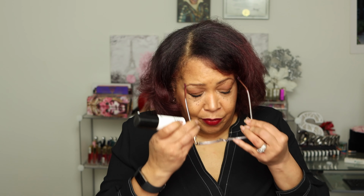One of my favorite primers that I use on mature skin, and I use this also on my clients, is by Dermablend. It is the 3-in-1 multitasking primer. And this one also says, where's my glasses? Let me put these glasses on. This one says, it is powerful jelly primer with up to 24-hour staying power.